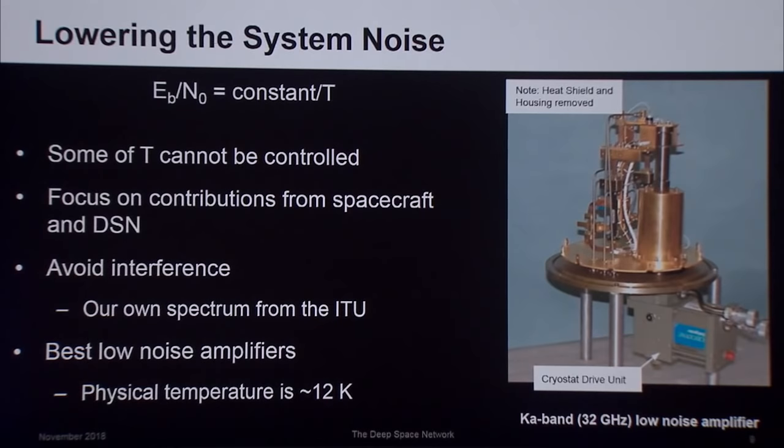One of the things we do is we avoid human-made interference in our bands. We locate our stations in isolated locations, and we control the existence of any other transmitters in the area, so nobody else is transmitting in our band. And in fact, for the frequencies we use for deep space communications, we have guarantees from the International Telecommunications Union, which is part of the United Nations. It's something that all countries are signatories on, that they will not transmit in our bands anything other than deep space spacecraft communications. And that's a UN-protected thing.